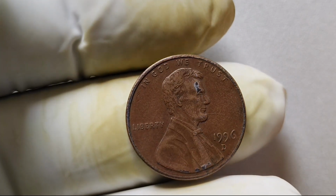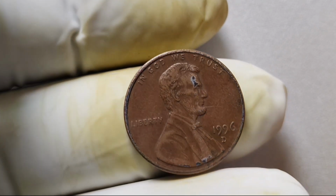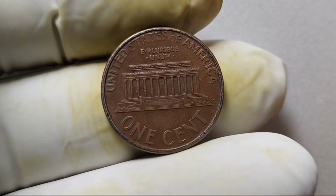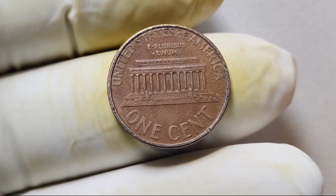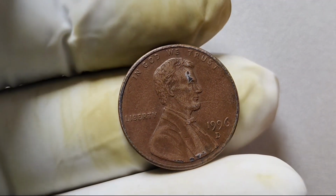And let me tell you, the joy of the hunt is addictive. I now check my change like a hawk. The cashier at the gas station probably thinks I've got some sort of penny obsession. She once asked, "Are you trying to find a secret message on those coins?" I just smiled and said, "Nah, I'm trying to pay off my mortgage."